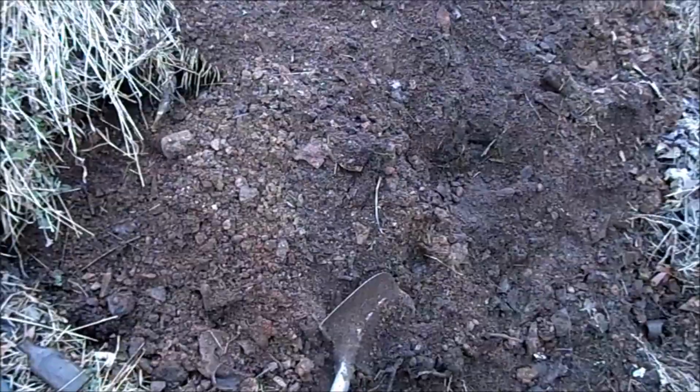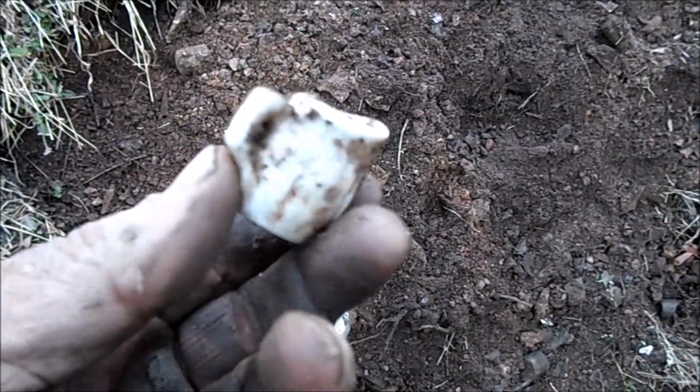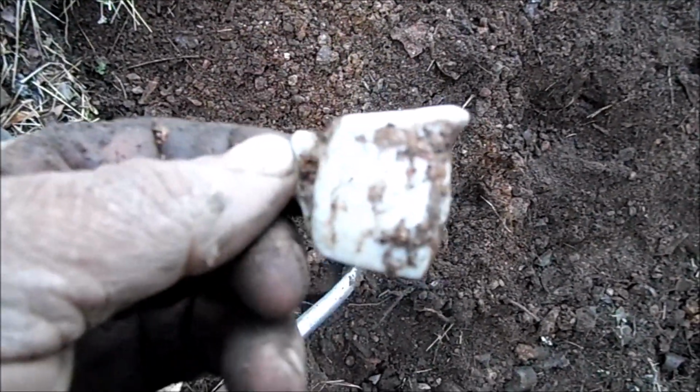Well, while filling the hole back in, I found this little doll picture. And yes, it's not damaged at all. I don't know, might be worth $3.